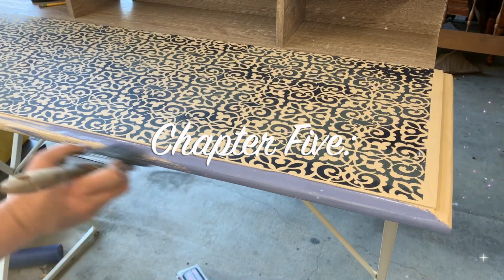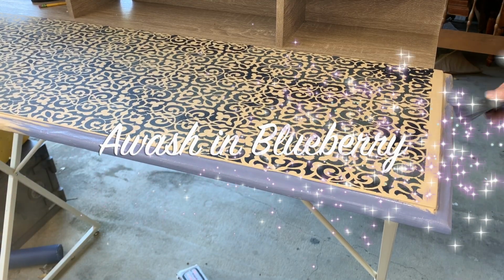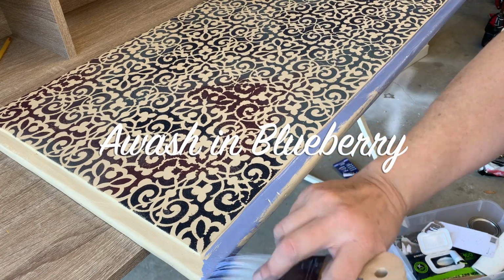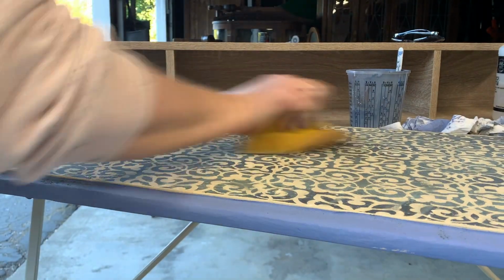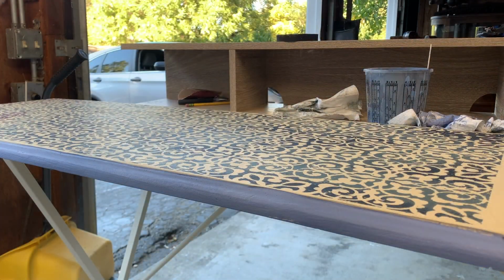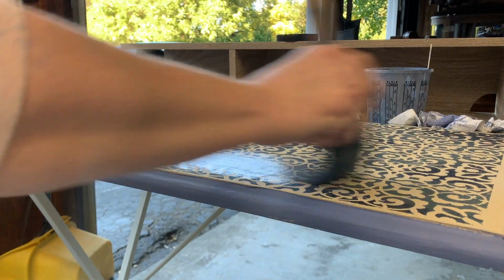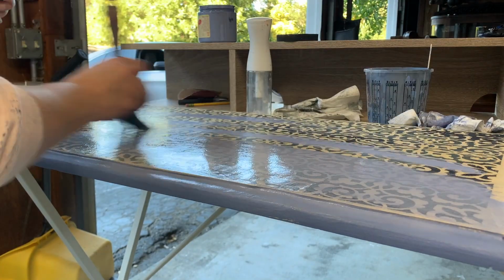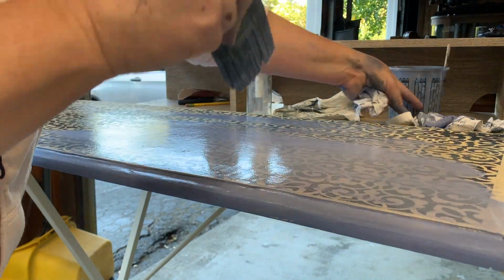So because I had switched things up on the body, I now needed to tweak the top. I did a couple of layers of Blueberry on the trim edge of that top, and then I gave the stencil a quick sanding with a 220 grit paper over my sanding pad. And after I wiped back any dust, I gave the top a light mist, and then applied a very light layer of Blueberry wash all over that stencil.